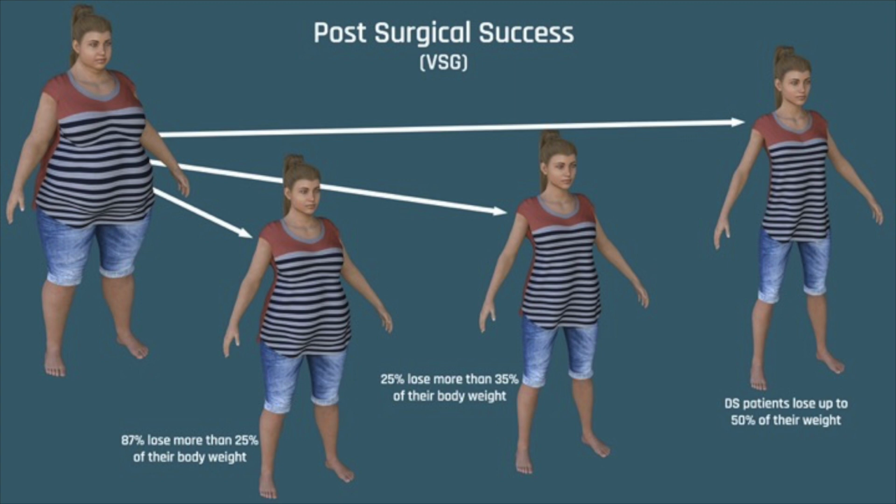However, for patients that have BMIs greater than 50, as I mentioned, only 5% of those patients will get to a non-obese rate. They'll get substantially better. But when they lose this amount of weight, and then there may be some weight regain at the end, many of these patients 5 years later will still be morbidly obese.